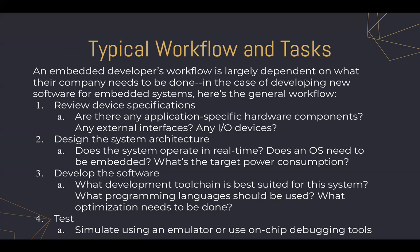Next, they'll design the system architecture, like does the system operate in real time or does it do stuff asynchronously? Does an OS need to be embedded or some kind of limited OS? And what's the target power consumption or power efficiency? And after that, they'll develop the software. But before that, they need to decide what development tool chain is best suited for this system.